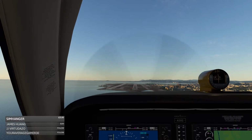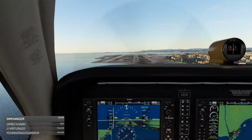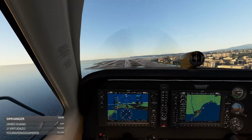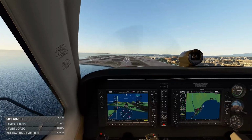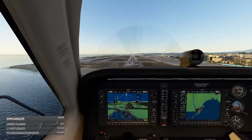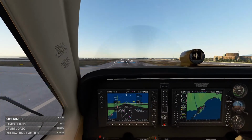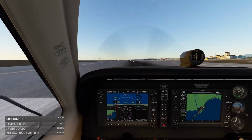We're still a bit too low, I think. At least that way we can see what we're doing. Right, 2 whites, 2 reds. So good. Bit of a floater there.